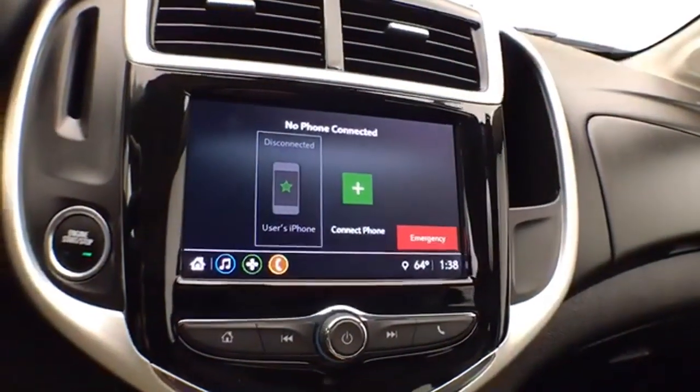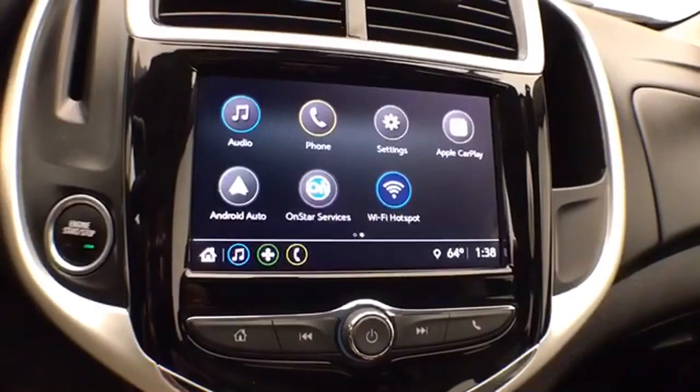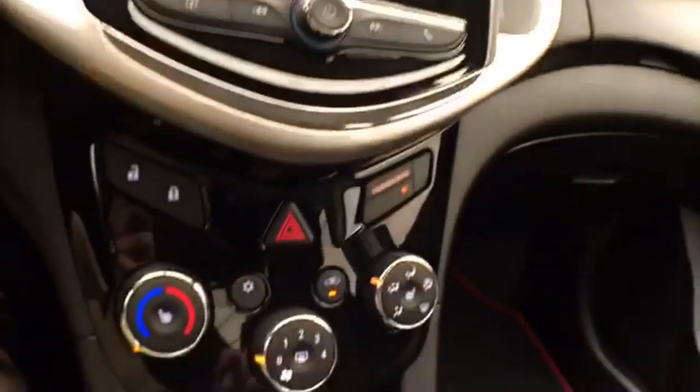Bluetooth connectivity for hands-free phone use or to connect other Bluetooth-enabled devices. Great for wireless music streaming. It's Apple CarPlay and Android Auto compatible. And that is, of course, where the backup camera display is.